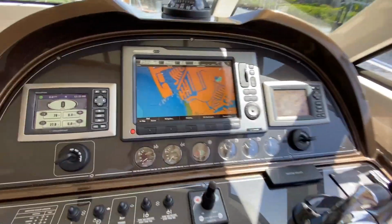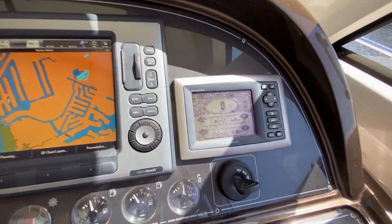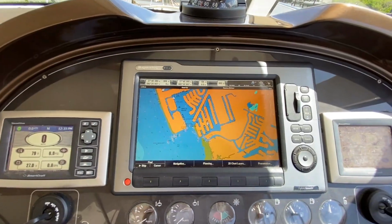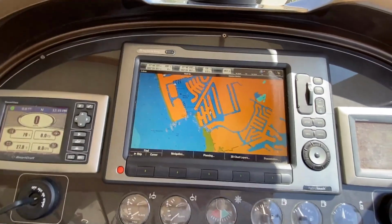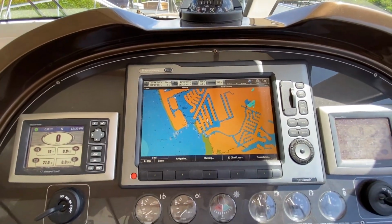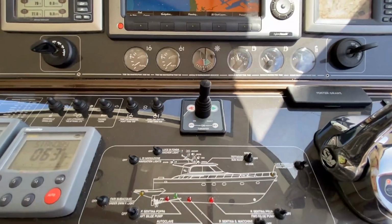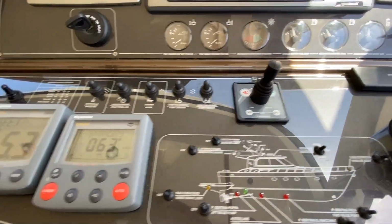And then we'll go ahead and start at the top with the Ritchie compass. And then down below, you're going to see your SmartCraft VesselView on each side of this Raymarine E120, which is going to display your GPS, your depth, your radar. And then if I come down below that, you're going to see your gauges. And then directly in front of the captain within easy reach are all his switches, his bow thruster. Then over here, your autopilot, your throttles.